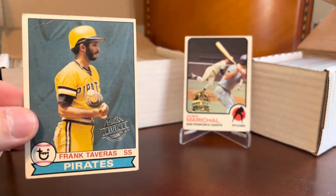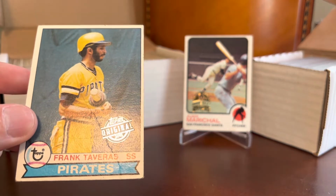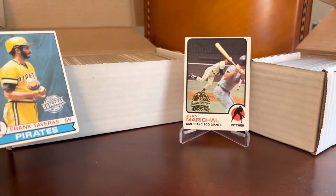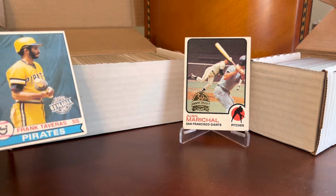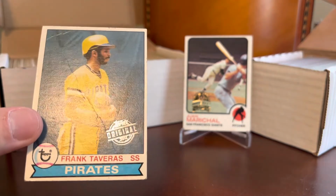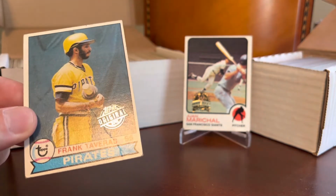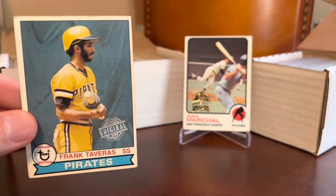First one we have here is a '79 Topps Frank Taveras from the 2015 Topps Original Buyback. And you can see when the light hits this that, yeah, your condition may vary. The Juan Marichal in the background there is actually pretty nice. I'm almost surprised they stamped that one. It's a little bit off center top to bottom. This guy is creased diagonally down the entire card. I don't care. Condition doesn't matter. I just think these are so cool that these cards went out and lived their own lives and then ended up back at Topps headquarters and stamped up and sent back out.